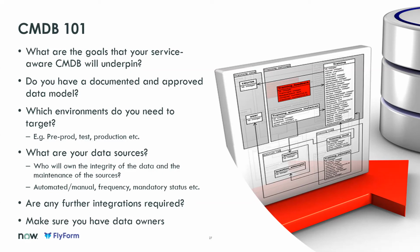We do actually see some people who know they want one, but they don't really know why. And although it's still nice that they know they want one, it makes it very hard to measure the effectiveness or justify an expenditure when you don't know what your return is going to be, whether tangible or intangible. In terms of the more detailed parts of that CMDB, do you have a documented and approved data model?